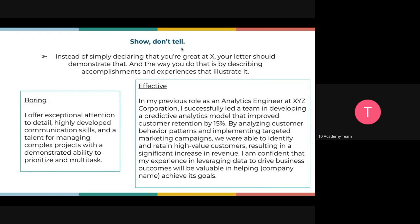So number four, show and tell. Instead of simply declaring that you are great at X, or a certain job, your letter should demonstrate that. Instead of just you declaring it, your letter should demonstrate that. And the way to do it is by describing accomplishments and experiences that illustrate it. So let me talk about these two different things.